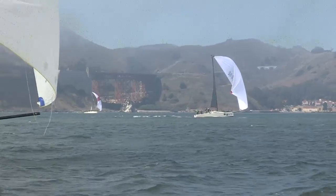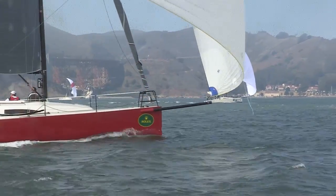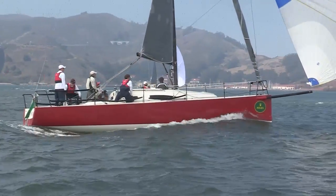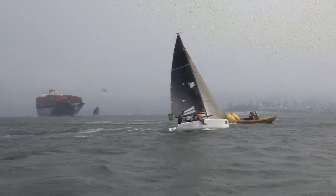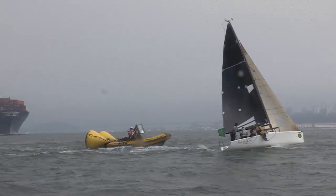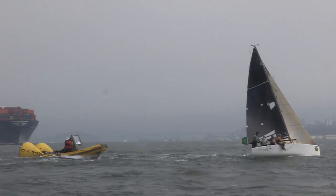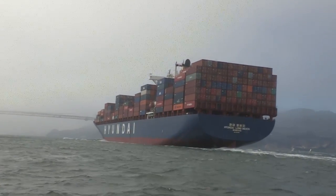This course takes the fleet west underneath the Golden Gate Bridge and back. The J111s are working their way downwind. See that flag on the race committee boat? New this year, a rule that says you cannot get in the way of commercial traffic like this Melgus 24 in harm's way. It's all part of what adds to the challenge of San Francisco Bay.